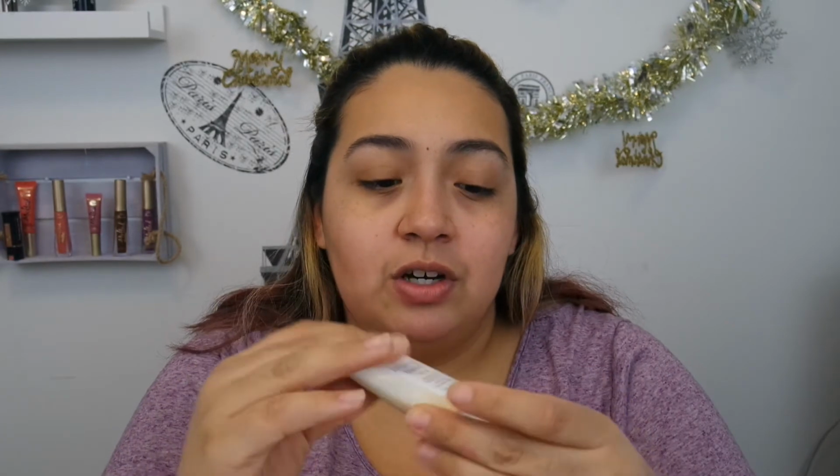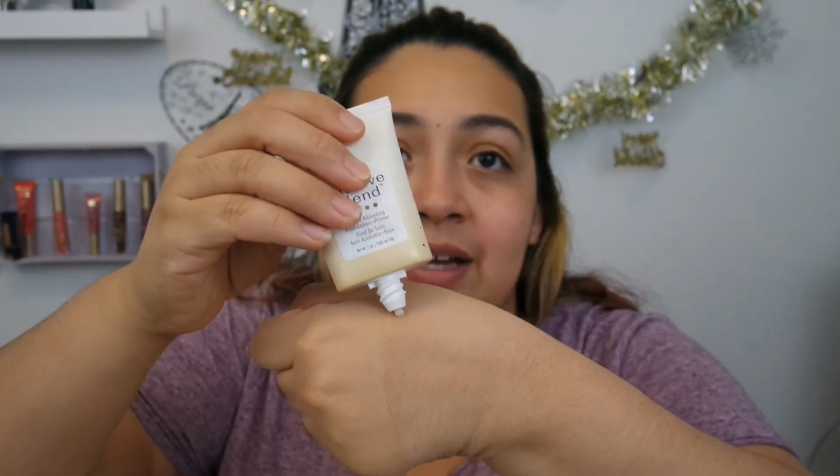And it'll hydrate and everything. This one is actually a lot like a BB cream, which is another alternative to foundation. It's kind of a mix of foundation, primer, moisturizer, all that stuff. But this one is just a mix of foundation and primer. So this is also going to be very lightweight.